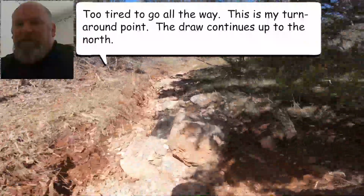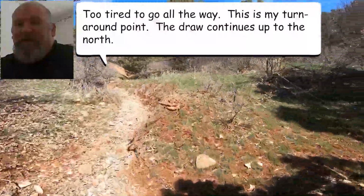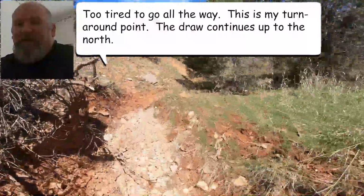Too tired to go all the way. This is my turnaround point. The draw continues up to the north.